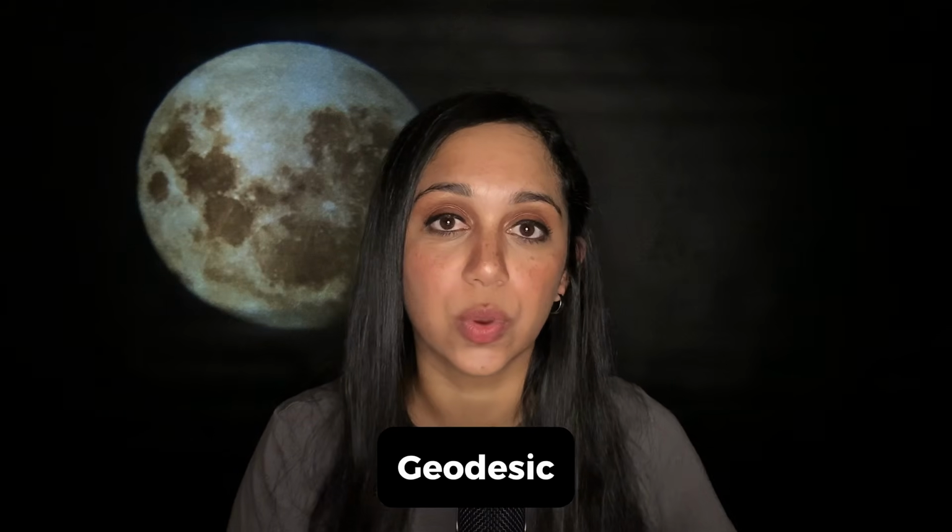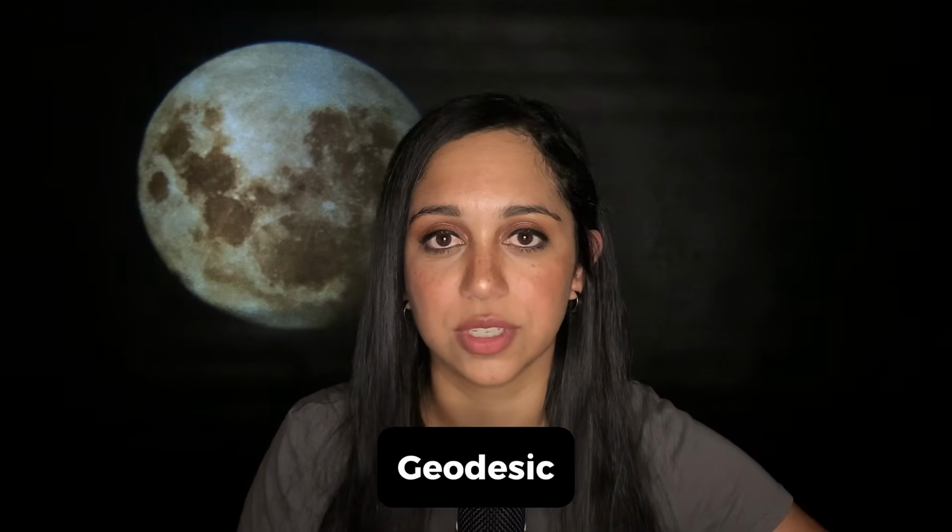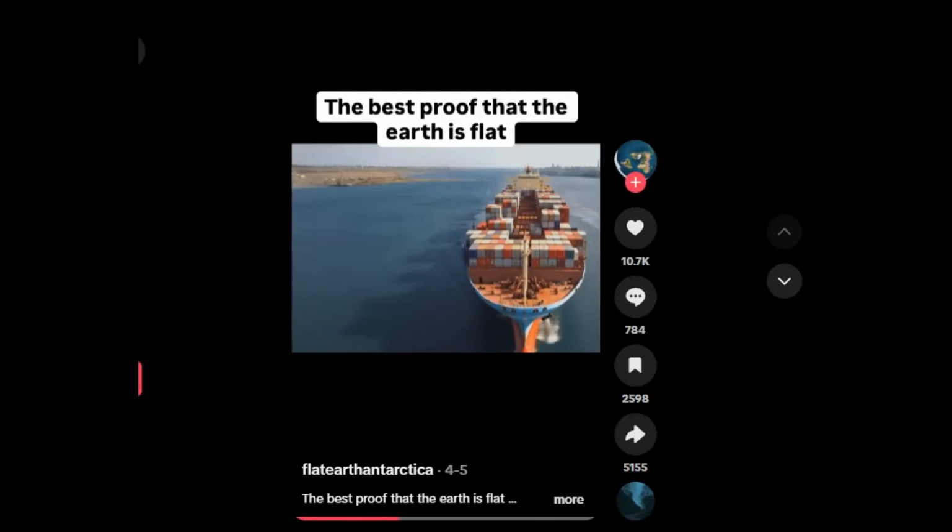So this sounds logical until you realize what straight actually means. A straight line just means no horizontal deviation. It says nothing about vertical curvature. If you draw a line across a globe, that line is still straight, but it follows the curve of the surface. This is called a geodesic, the shortest path between 2 points on a curved surface. And that's exactly what large-scale engineering projects use. So yes, the canal is straight, but it's straight on a curved Earth. Massive container vessels, oil tankers, warships, you name it.